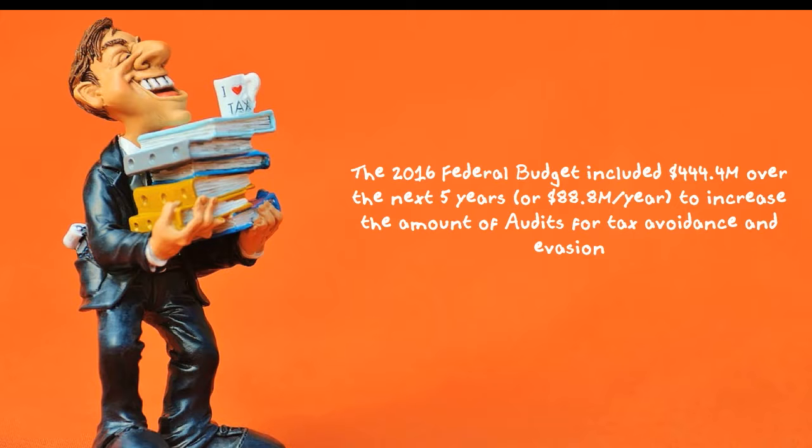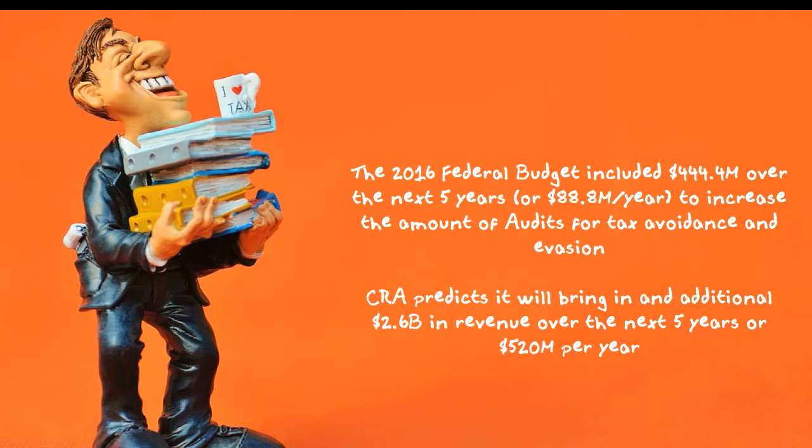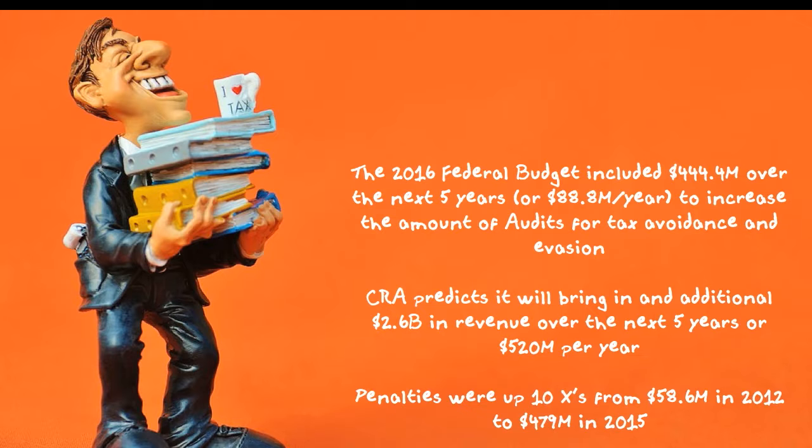So in the 2016 federal budget, there's almost $500 million over the next 5 years in Canada that's being allotted to increasing the amount of audits for tax avoidance and evasion. And also the CRA predicts it'll bring in an additional $2.6 billion in revenue over those next 5 years, or $500 million a year. The other thing in favor of doing audits is that penalties were up tenfold from 2012 to 2015, from basically $60 million to about $500 million. So there's a huge increase that's gone on with this.